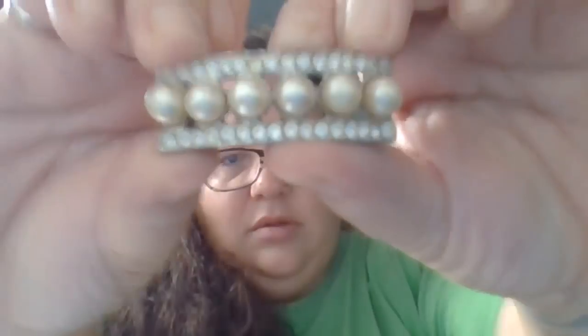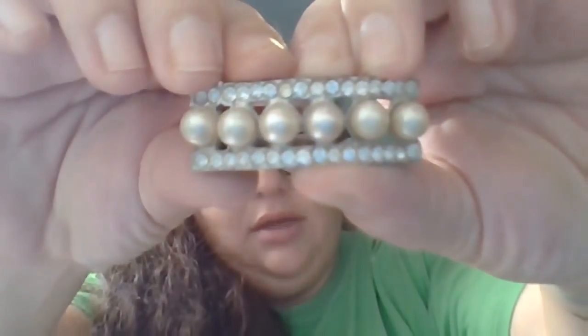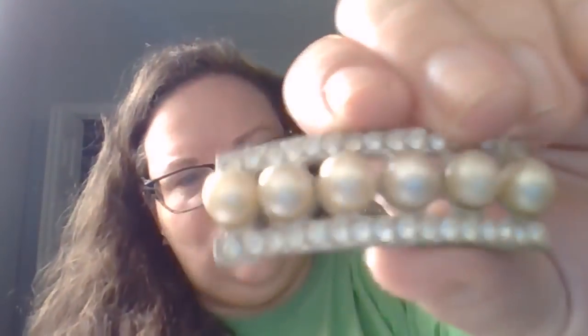This is a dress clip. Dress clip. And yeah, it just needs some cleaning. That one's starting to yellow, but I can replace that one. And the pearls, well, they're a little scratched up too, so not sure.